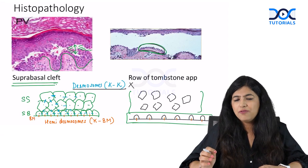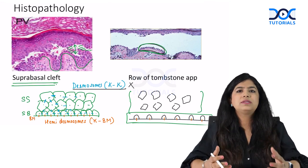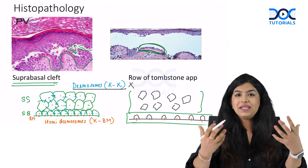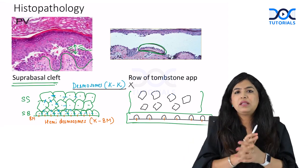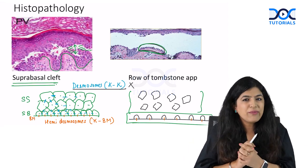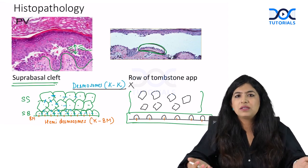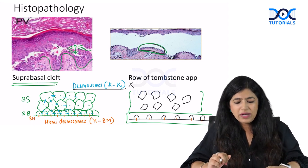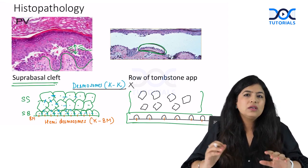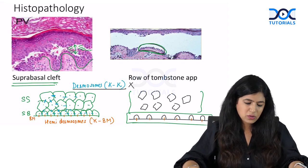A little confusing question here. It is actually testing your concepts of pemphigus. It's actually testing whether you know what exactly is happening in the disease. And this is the type of questions the INICET is known for. They are not testing your rote learning. They are here to test your concepts. So you can call this a little difficult question. Even though it's a direct repeat, it was more of a concept-based question.